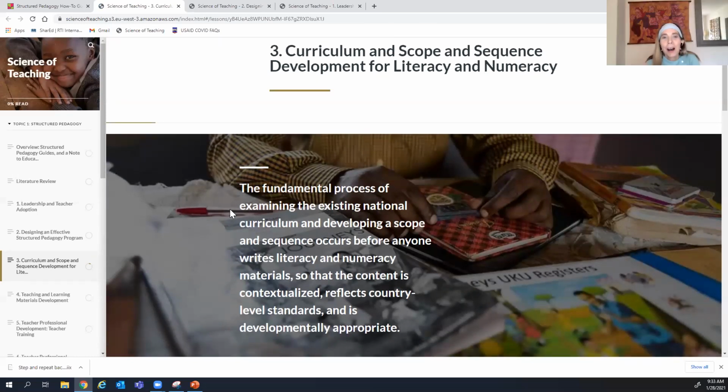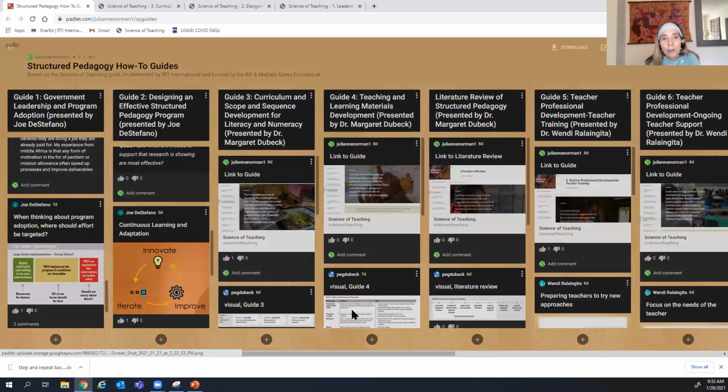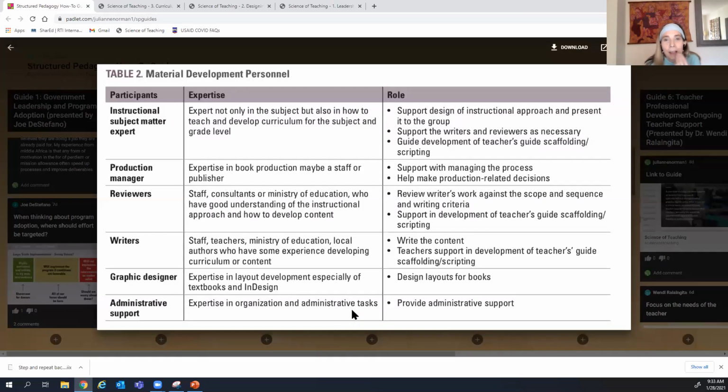Thank you, Joe. My name is Peggy Duback, and I'm a collaborating author on some of these guides, and I'm really glad to engage with you all today. Thanks for being here. Guide 3 addresses understanding the existing curriculum and developing a scope and sequence for both literacy and for numeracy. I want to direct your attention to one of the visuals from Guide 3 that shows a 3-step process of learn, decide, and develop.